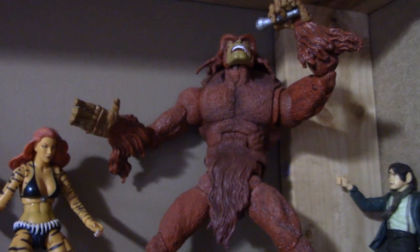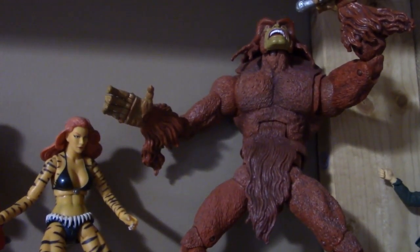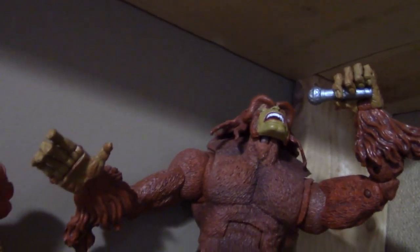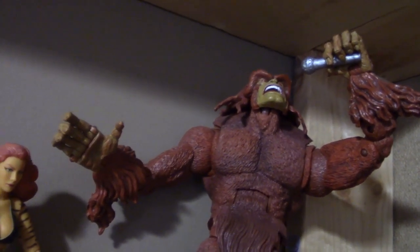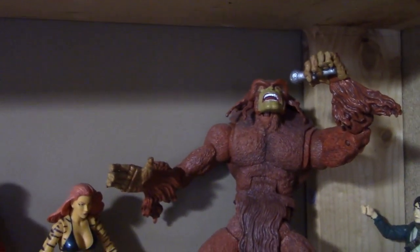Then we got Sasquatch from the Alpha Flight team, Canada's own Avengers. For some reason I put a microphone in his hand because he looks like he's on stage singing for Black Sabbath or something. I don't know. It's Sasquatch Ozzy, I guess.